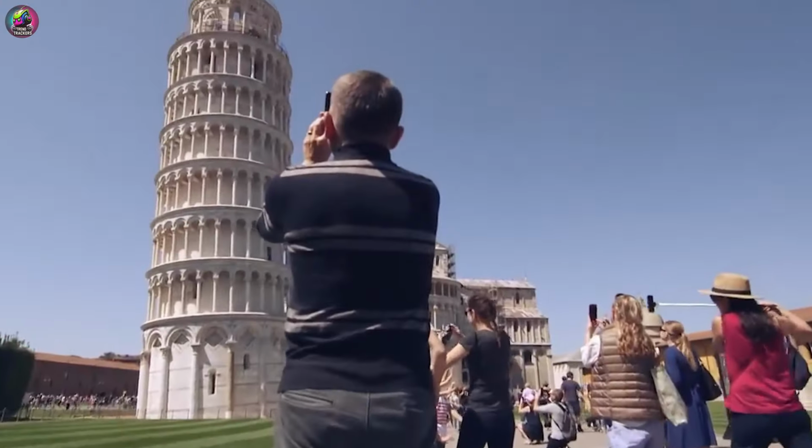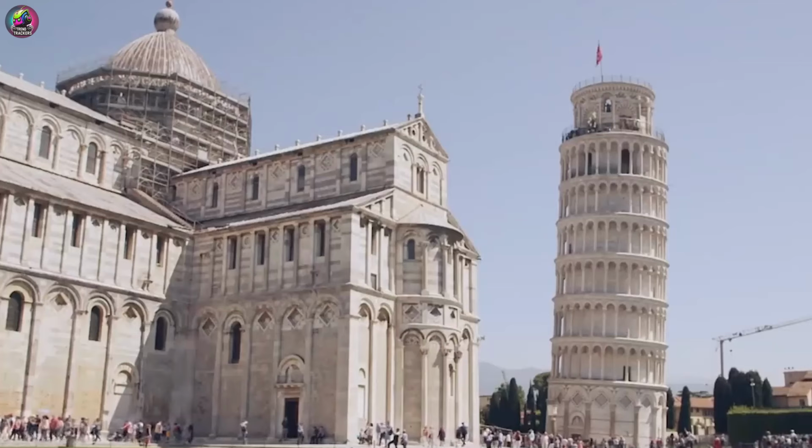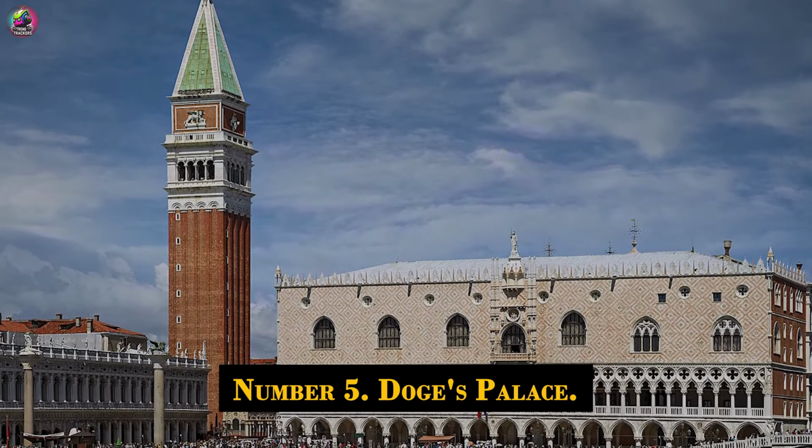The Leaning Tower of Pisa has inspired countless replicas and parodies around the world, becoming a symbol of unexpected beauty and resilience. Number 5. Doge's Palace.